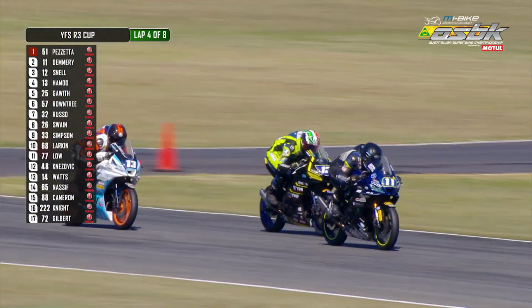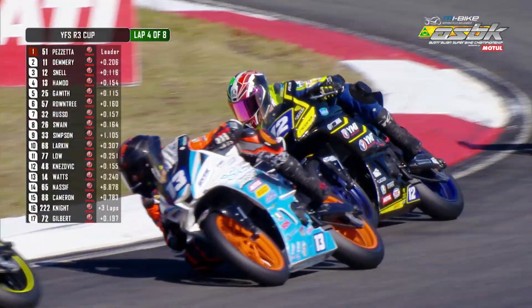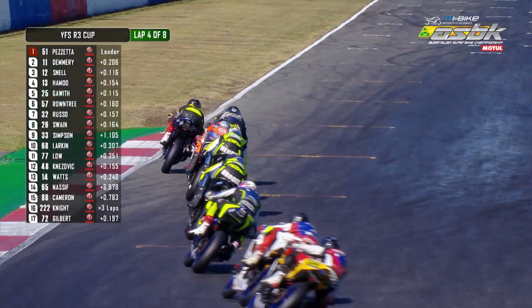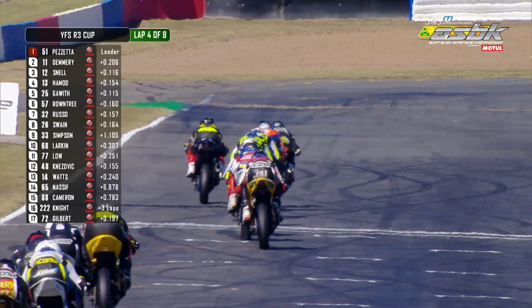Well, he's got to start thinking about it, in my opinion, with 4 laps to go. He's got a decent amount of guys to pass. If he stays in that position, it's almost 1 or 2 guys a lap that he's got to pass if he wants to win this one. Cooper Roundtree's also in this group on board bike number 57. You can see him there just behind Brodie Gorth as they make their way down the straight.